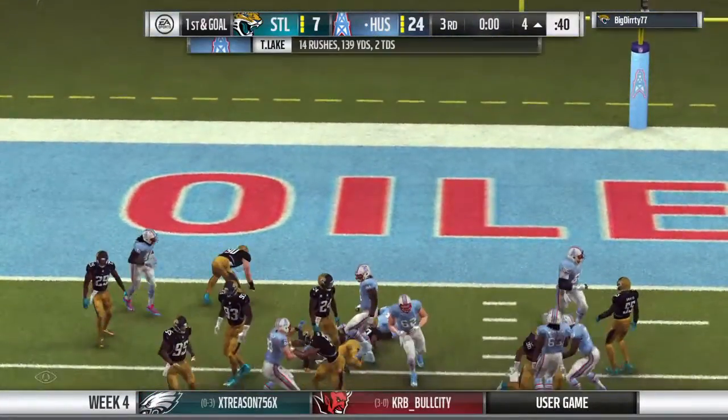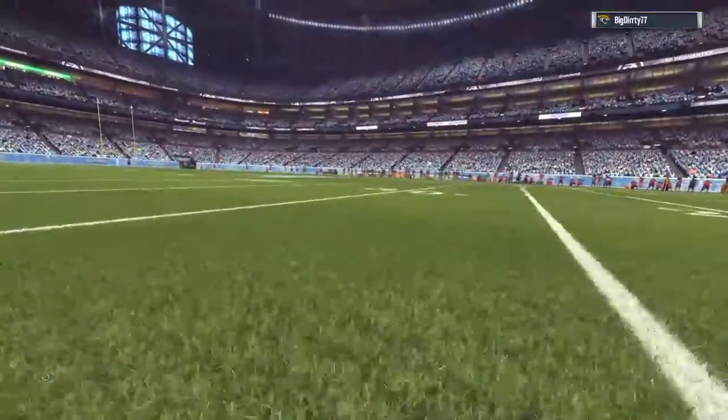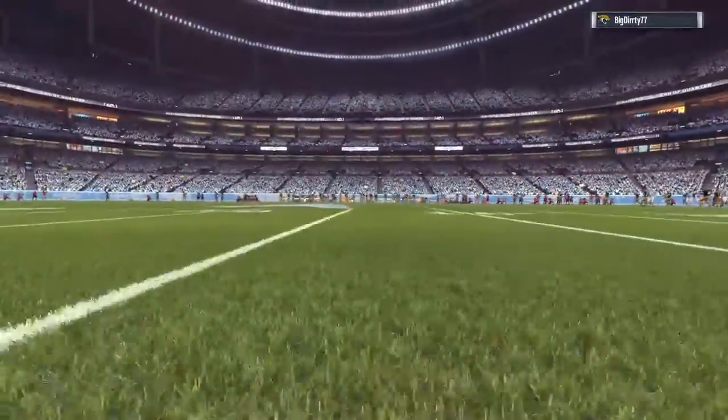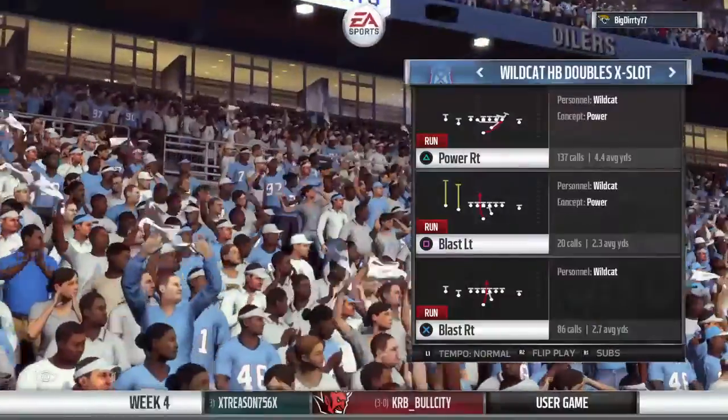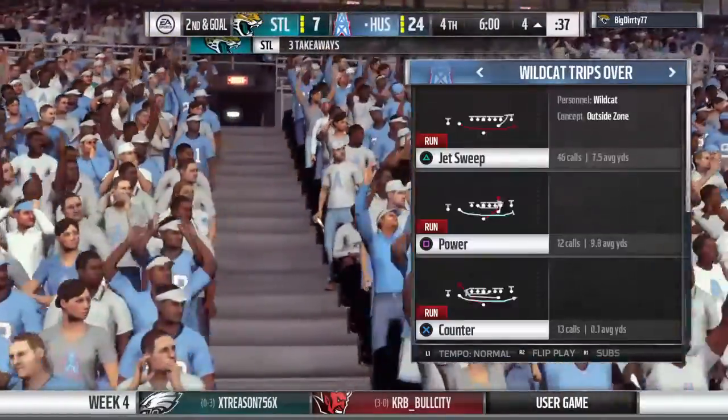And that'll move him a little closer as he takes it from the 7 down to the 4-yard line. Back now here on EA Sports as we are just about set to go here in quarter number 4.